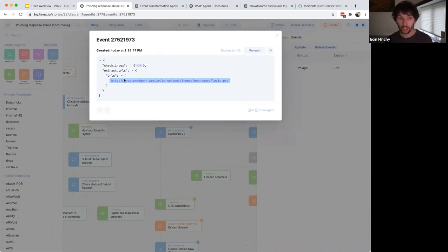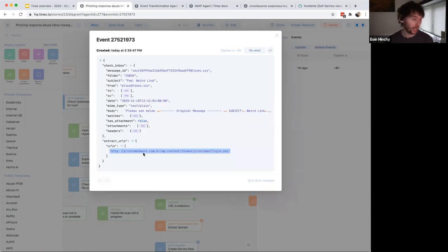But in addition, the event that this agent has emitted also contains the email. And this is really, really important. So I'm just going to pause on it for a second.